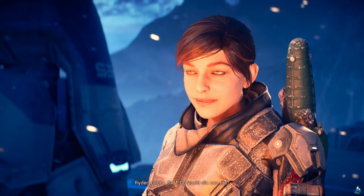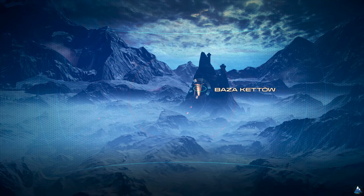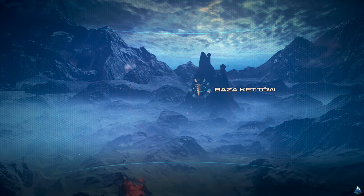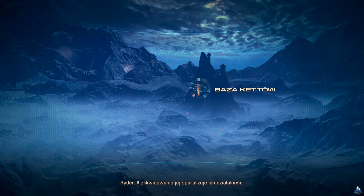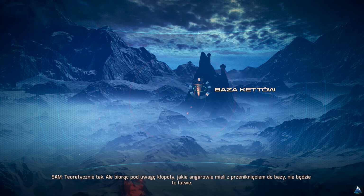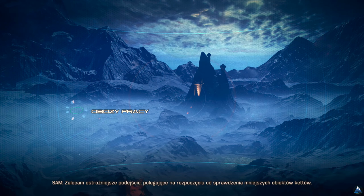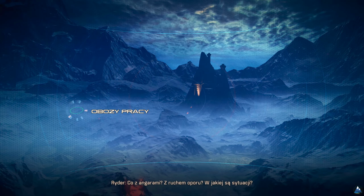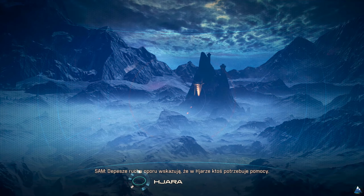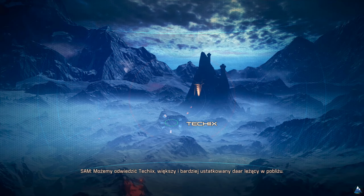Okay, Sam, what's Voeld got for us? Kett activity appears to be centered around this large central command post. According to Resistance Intelligence, the base coordinates all Kett military efforts on Voeld. And taking it down will cripple their operations. In theory. However, given the trouble the Angara Resistance has had infiltrating the base, it will not be a simple task. I recommend a more cautious approach that starts with the investigation of smaller Kett installations. What about the Angara, the Resistance? What's their status? Resistance dispatches indicate there is someone in Hojara who needs help. We could visit Tekix, a larger and more established Angara Dar that is nearby.